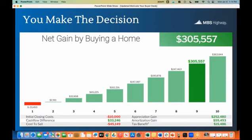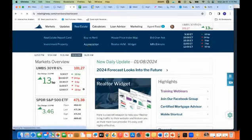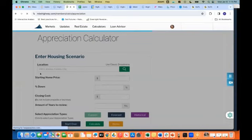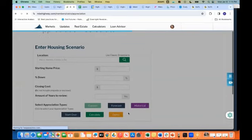And we do have a question. Is there something you suggest to use if someone is not paying rent to show that it makes good sense to buy? At that point in time, what I would share with them is maybe our appreciation calculator, to kind of share with the client how that home is going to appreciate over time and share with them the opportunity that exists in that scenario.